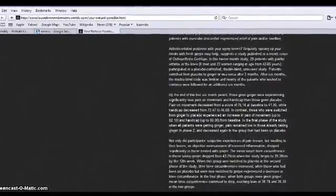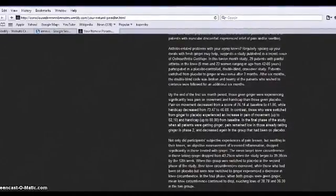Arthritis-related problems with your aging knees? Regularly spicing up your meals with fresh ginger may help, suggests a study published in a recent issue of Osteoarthritis Cartilage. So if you've got problems with your knees, ginger can also help.